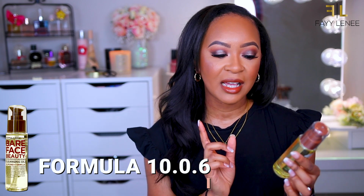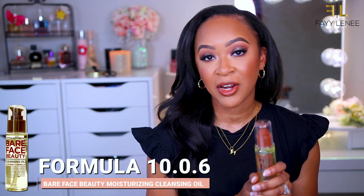And then lastly for skincare, I have three more products that are actually new to me. So the first one is the Bare Faith Beauty Skin Moisturizing Cleansing Oil. This has almond and vanilla, which makes me very excited to smell it. I feel like it's going to smell really, really good.